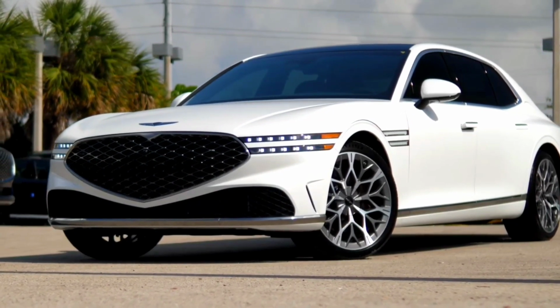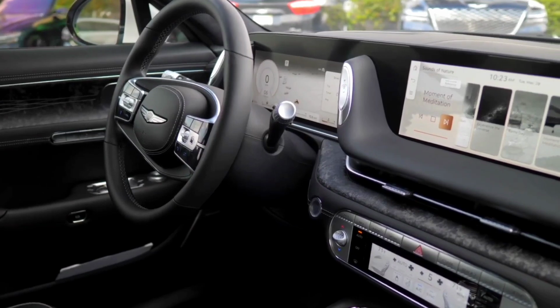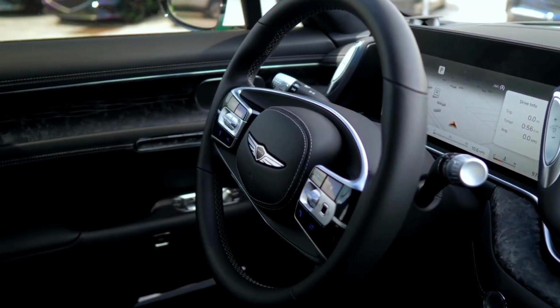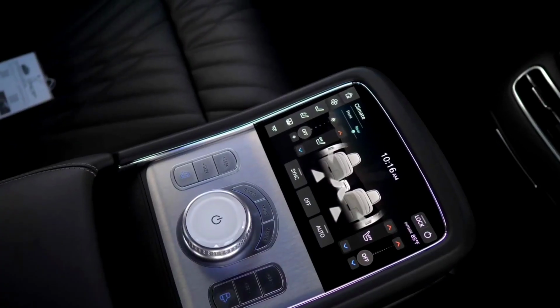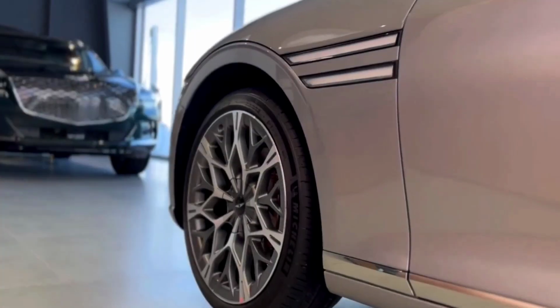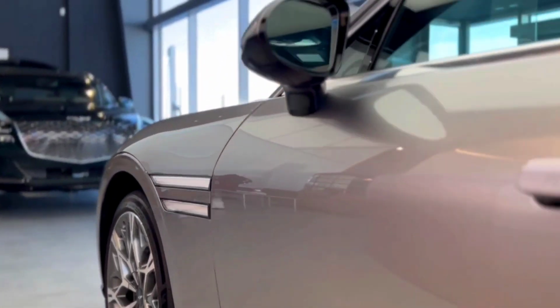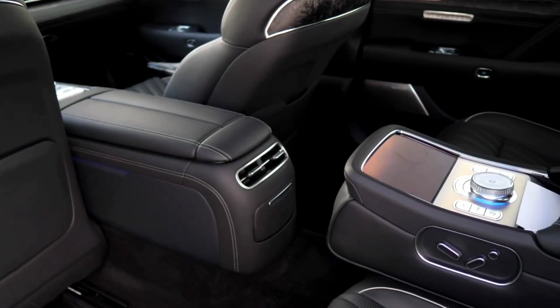a plethora of unexpected features. For example, an onboard fragrance diffuser can fill the space with a relaxing scent, while an air purifier works to prevent odors from outside from filtering in. Standard power-operated doors serve as your own built-in valet, and all G90 models come decked out with Napa leather upholstery, genuine wood trim, and massaging front seats.